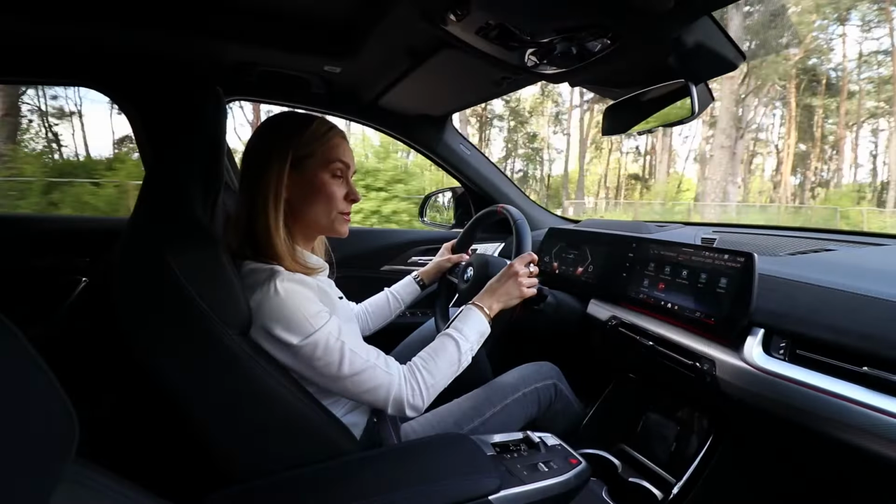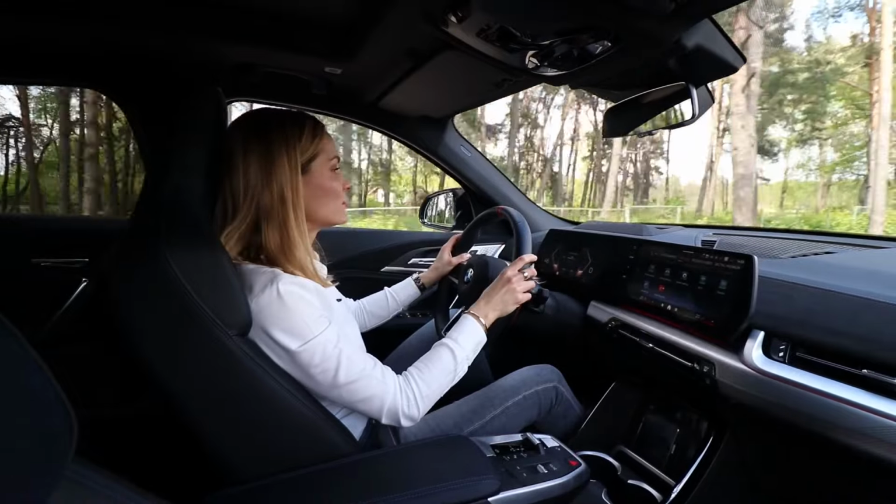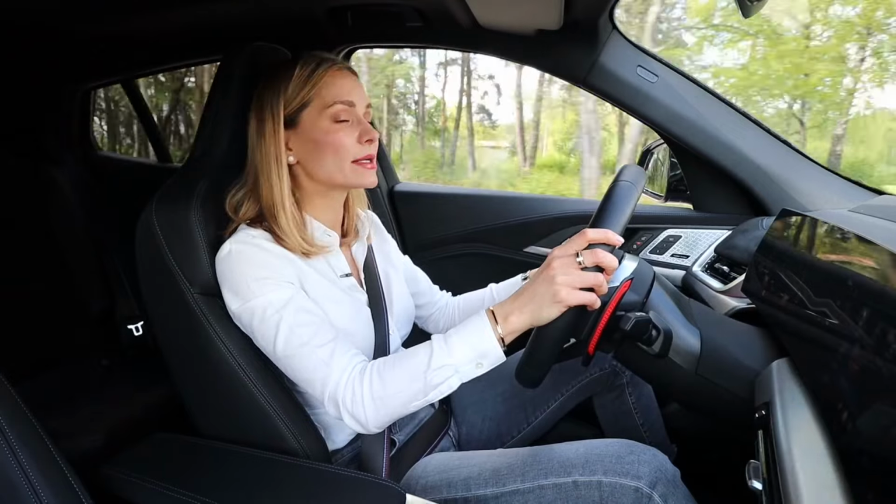Let's check the fuel economy, and I don't spare this car anything. I'm averaging about 9 liters. This is a very good result. Time to wrap this party up.